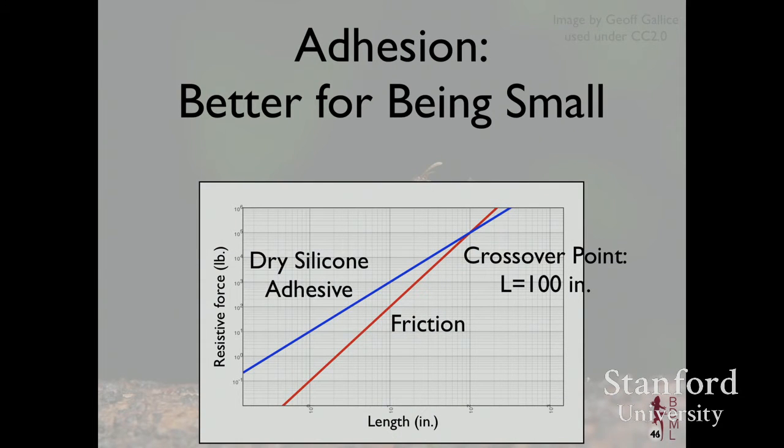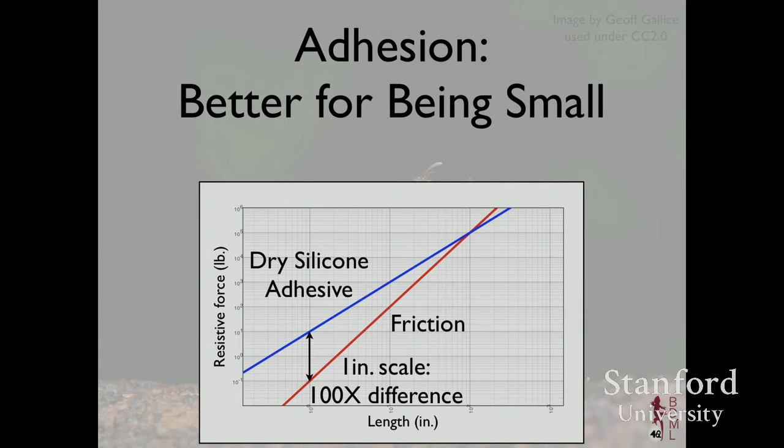So here we're going to come back to that curve again. Now we see our friction curve. And we say, well, let's put a dry silicone adhesive on that same cube and just compare the relative strengths of these things. So interesting point, in this very simple system, it's a cube. Our crossover point is at 100 inches. So that says that we should probably be thinking about adhesives for anything that's even moderately small. That's quite a large crossover point. And secondly, in the size range where we'd start to consider them as microrobots, which is ironically about an inch cubed, it's not micro really, but that's what we call it, we see there's a 100x difference in the force capability. So adhesive is going to be incredibly attractive in this kind of size range.